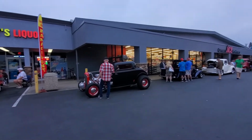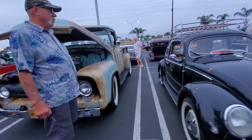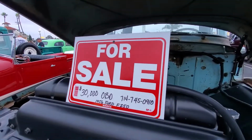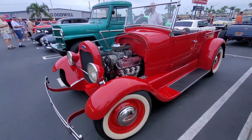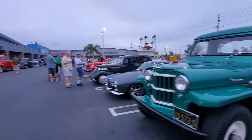Yeah. The hot rod. Look at this. Teeny 56 Ford. Look at that. It is for sale. Everything's for sale around here. Yeah, roadster truck. Nice. Jeep pickup. Carmen Ghia. Just got rolling in here.